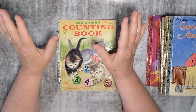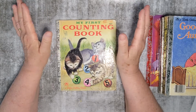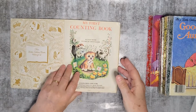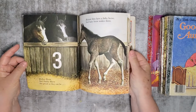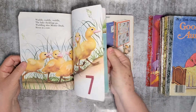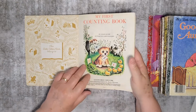So I'm just going to show you the things I found. You might need a cup of tea or coffee because it could be a while. I picked up quite a few Golden Books. I've got some of these already, so I'm just going to flip through very quickly. Just like the pictures in this one. They're adorable. It's in pretty good condition, this one. It's got the things at the back. I like the things at the back.